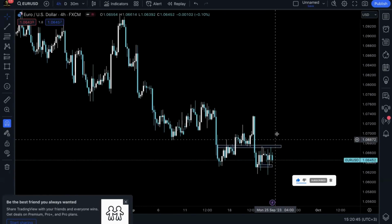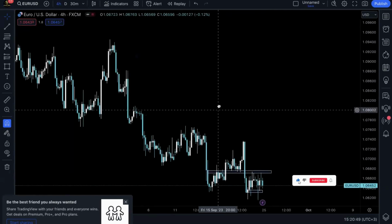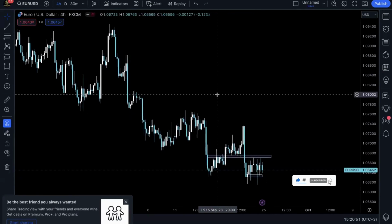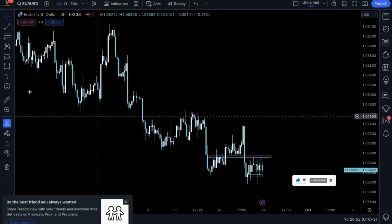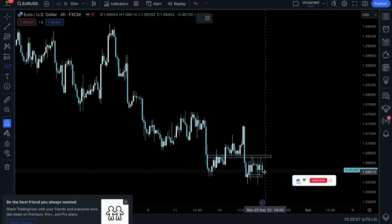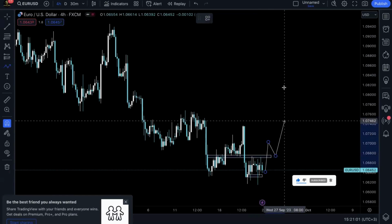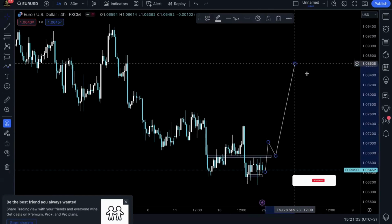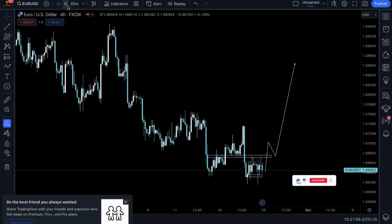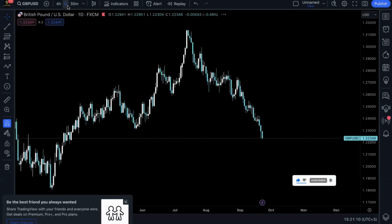Meaning that should prices break above here, give us a retest, that will be the first clear sign that we need to take some long trades, right? So we'll be looking for entries somewhere here to pump and go with it all the way up there. So that's as far as the US dollar is involved.